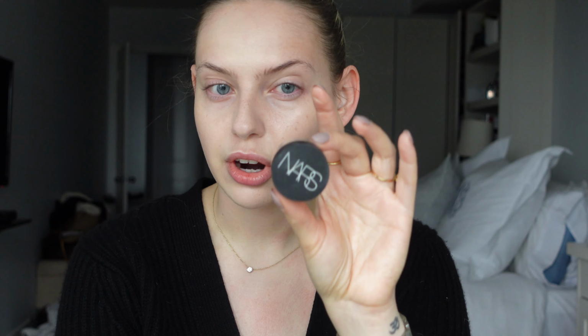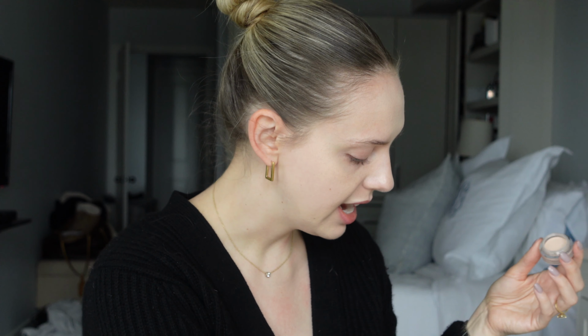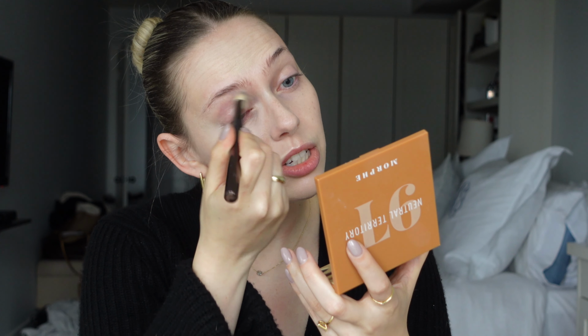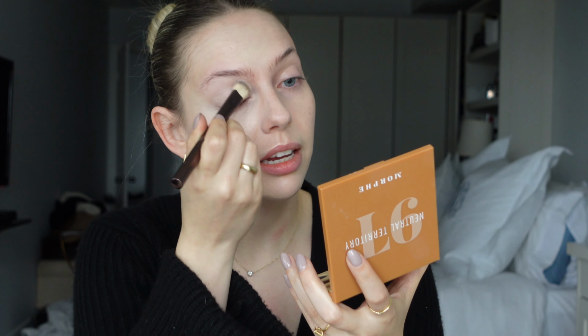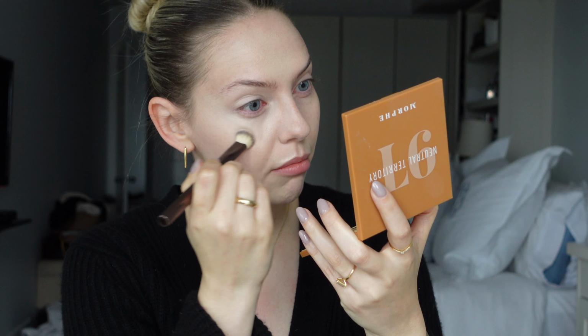Next product is a NARS concealer, the Soft Matte Complete Concealer in the shade Affogato Light 1.25. I do have two different colors, but this is the one I like using when I am fair, just under my eyes. And I use this slanted Hourglass concealer brush, which is phenomenal. It is the best concealer brush ever, and I just stipple that under the eye area and on the lid, because I find I have some discoloration on the lid that I like to even out, especially before any eyeshadow. But yeah, this combo is definitely my favorite right now.